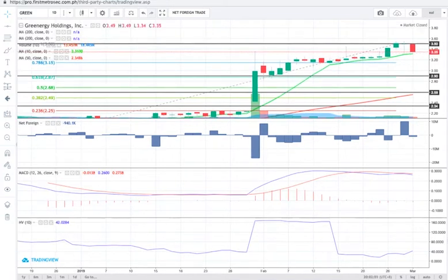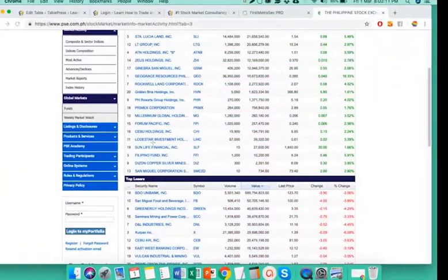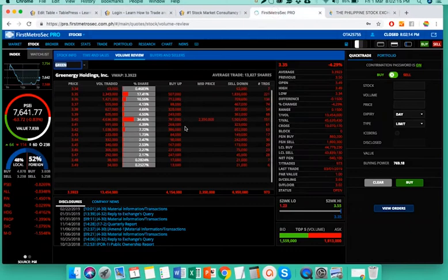Now, GREEN has a low risk level because of its volatility score of 42%. Let's take a look at the volume review for Greenergy. So today, the price at 3.40 got roughly 35% of today's volume, followed by 3.35 with 17%, followed by 3.36 with 11%. So what's the range that is worth monitoring by next week, assuming you are going to trade GREEN?